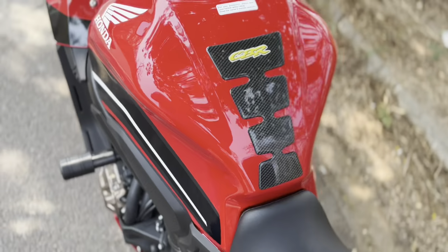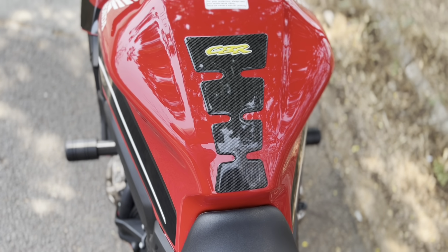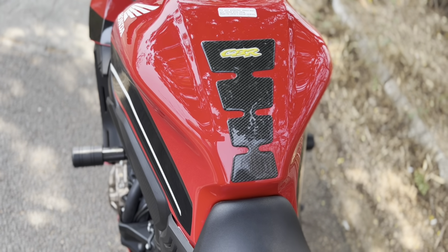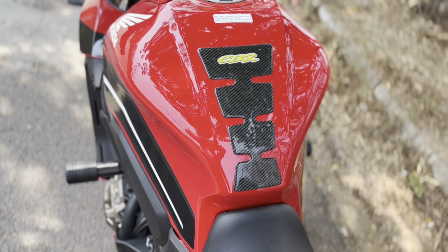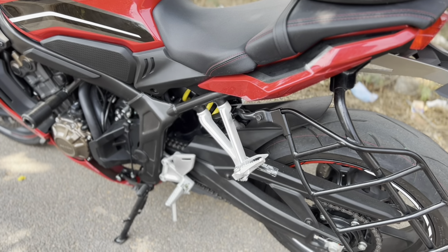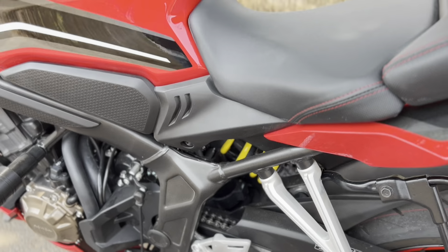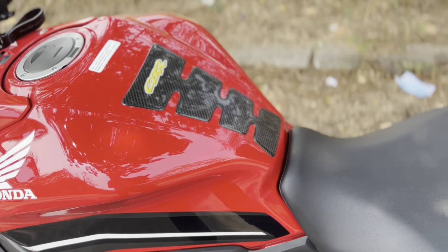And now coming to the tank pad. So this is a tank pad. I bought it online. It has got a great carbon fiber look. It has a logo of CBR in yellow color. The reason for buying this yellow color logo tank pad was to have a symmetry with the rear monoshock, which is in yellow color as well. So this yellow matches with the tank pad yellow, so I wanted to have that.